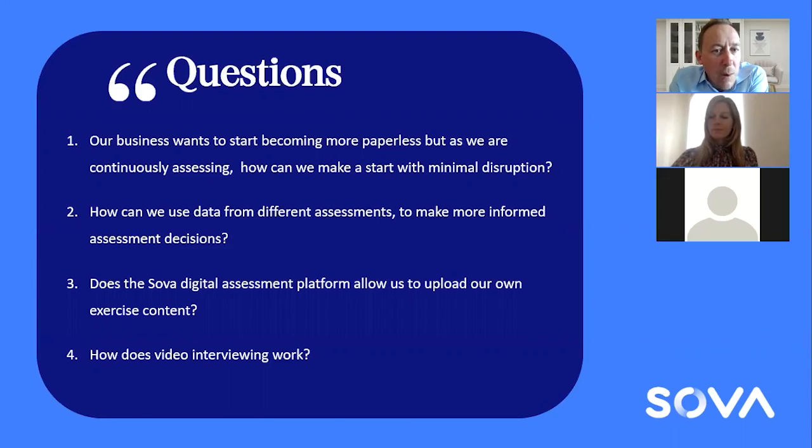But putting that all on one platform, putting in different phases of the assessment process, you can make it really seamless. And if they wanted to use Sova, the subscription service makes it digital instantly, in the sense that the reports are available digitally. All of the interfaces for hiring managers are available.